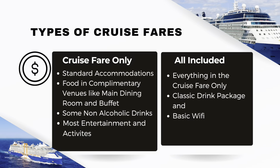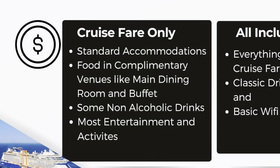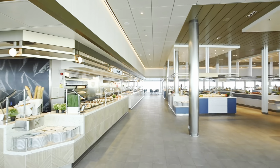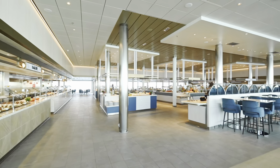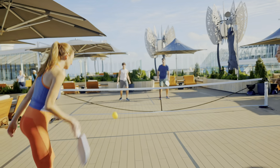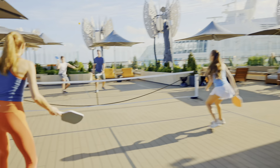The cruise fare only is the custom cruise fare option where you get your standard accommodations, your included food in the main dining room, in the buffet, some included drinks like water, coffee, tea, iced tea, entertainment and activities that they also include. There are often additional entertainment or activity options that you can pre-purchase on the cruise.